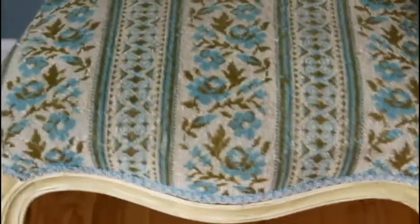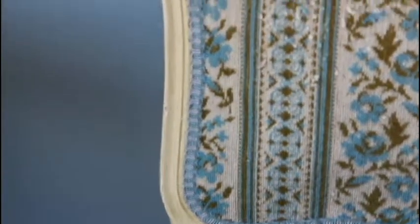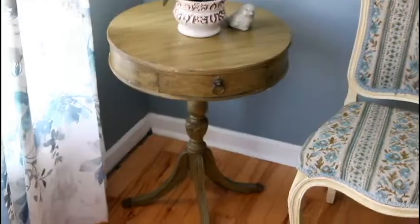Cute. How could I find something that coordinated with my new wall color so well? It's called the Luck of Treasure. So that's this cute little chair. It was already redone like this, so I left it alone. And then, ta-da, another drum table. And it was already redone with this kind of olive green, dark wash, streaky thing.